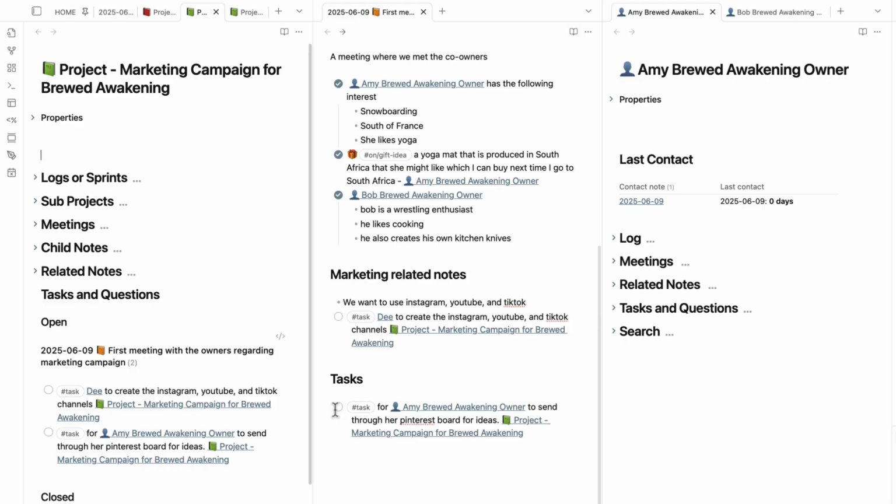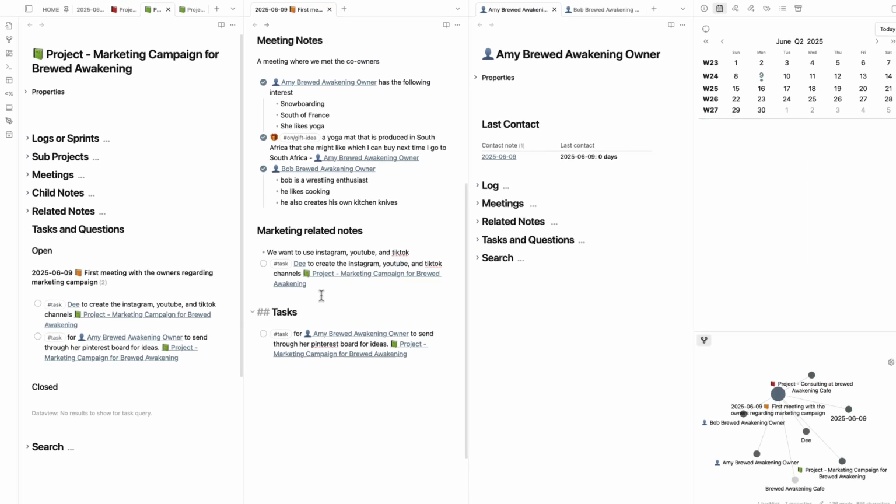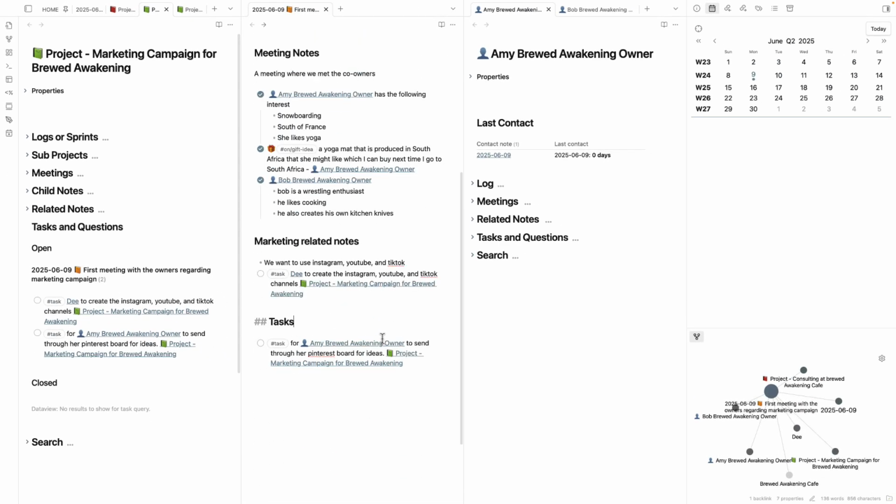And that is pretty much the project management setup. I'm using the coffee cafe example to simplify it a little bit and to create an interesting story. But if you are a white-collar worker, working at a bank, or working for any other company, this is the same process that you'll follow.